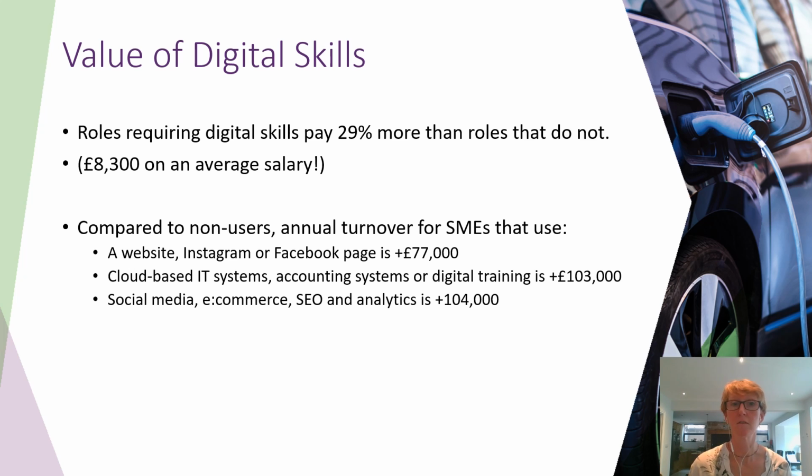If they go on to use something like e-commerce systems to be able to enable their customers to shop with them online, or they use digital training for their staff, that benefit can be more than £100,000 a year. So it's a real benefit for the employer, not just for their turnover, but for their likelihood of them surviving as a business.